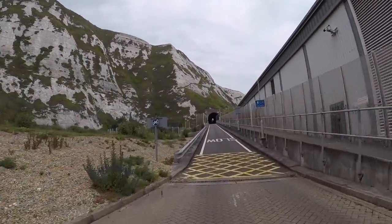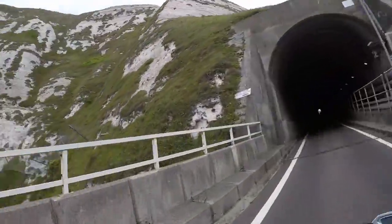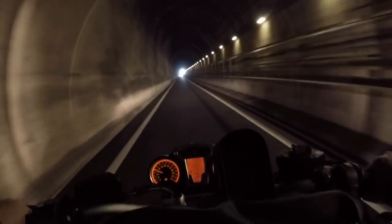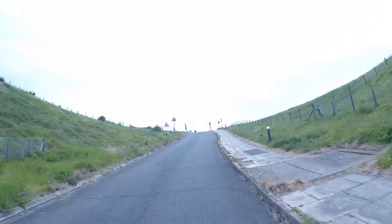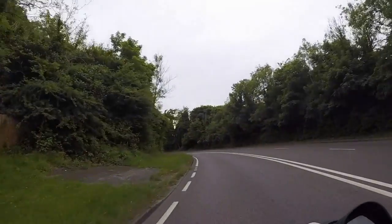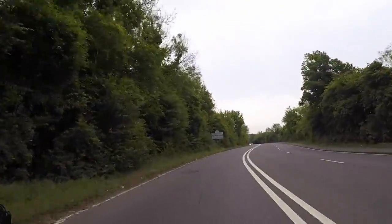This is pretty cool, just going through this tunnel. I think the trains go through this bit as well. There's a train down there. They go almost directly underneath this tunnel. This is a road going down to Folkestone. It's quite nice, twisty. I thought it was going to be longer than this.